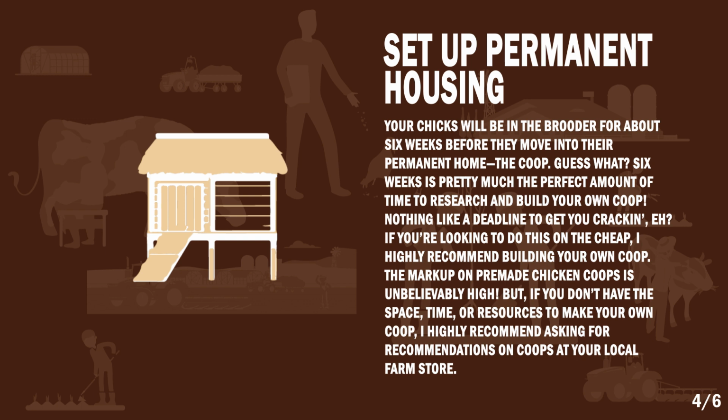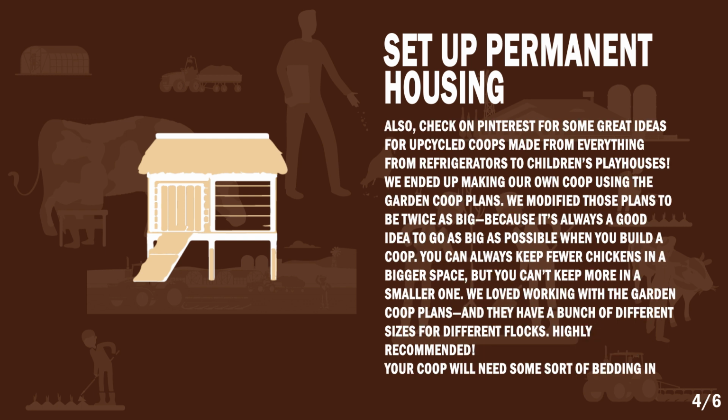If you're looking to do this on the cheap, I highly recommend building your own coop. The markup on pre-made chicken coops is unbelievably high. But, if you don't have the space, time, or resources to make your own coop, I highly recommend asking for recommendations on coops at your local farm store. Also, check on Pinterest for some great ideas for upcycled coops made from everything from refrigerators to children's playhouses.